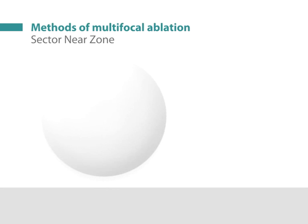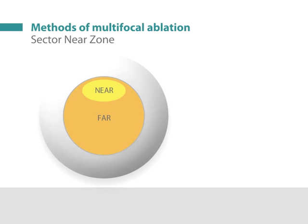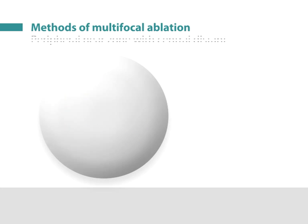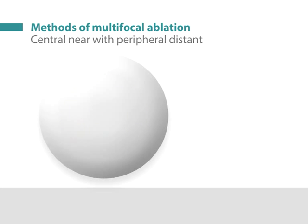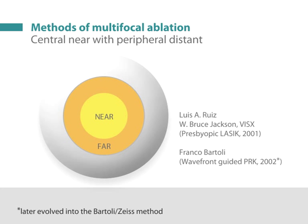The first attempt to create a multifocal cornea using an excimer laser was by Meditech in 1991, using the MEL 60 excimer laser. A small superior zone was intended for near, while the majority of the profile was intended for distance. Since then, other multifocal ablation profiles have been used, such as creating a central area for distance vision with a mid-peripheral area for near vision, or steepening a central area for near vision, leaving the mid-periphery for far vision.